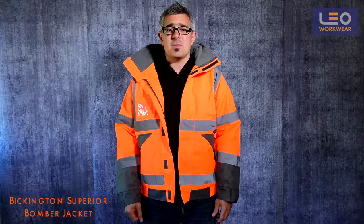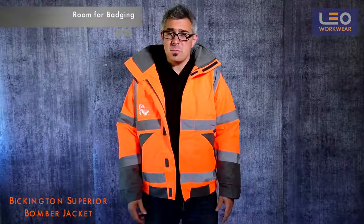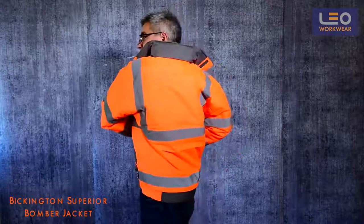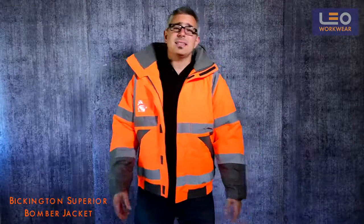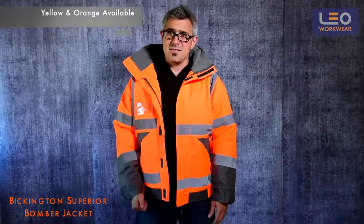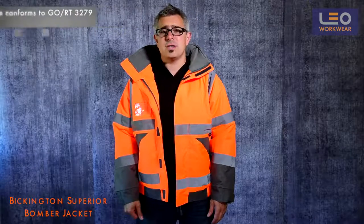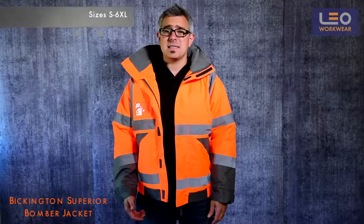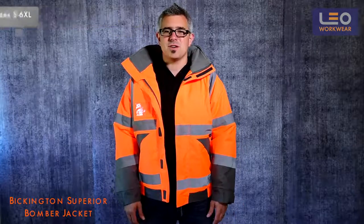As with all Leo garments, there is plenty of room for badges both on the front and the rear of the garment. The Bickington Superior Bomber Jacket is available in the colours high-vis yellow or high-vis orange, both with grey trim. Sizes small to 6XL are available from stock.